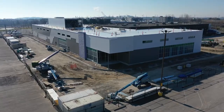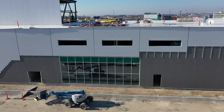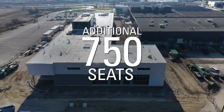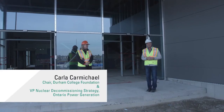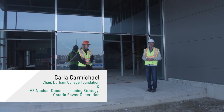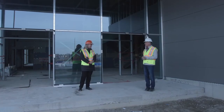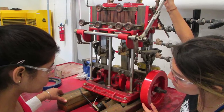And we're really excited about what this new building is going to allow us to do as far as enhancing our programs, expanding our programs, and providing more seats for students who want to go into the skilled trades. So I'm really pleased to introduce to you Carla Carmichael. Carla is the current chair of our foundation, the Durham College Foundation, but also Vice President of Nuclear Decommissioning for Ontario Power Generation Company. We've been talking about the demand for skilled trades, the need for more skilled tradespeople, and how does that work for OPG?